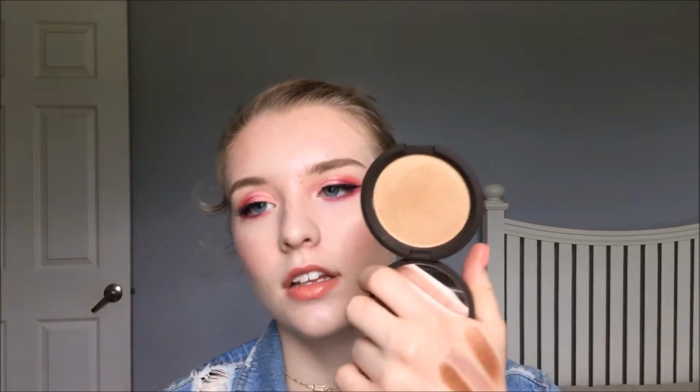Next up is the Becca Shimmering Skin Perfector in the shade Prosecco Pop. So this is a gorgeous gold highlighter. It's one that Jaclyn Hill did in collaboration with Becca. It's just a really pretty gold. And I don't have any bad things to say about the formula of this. I just don't like the color.